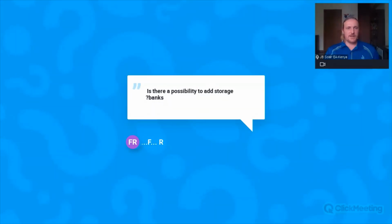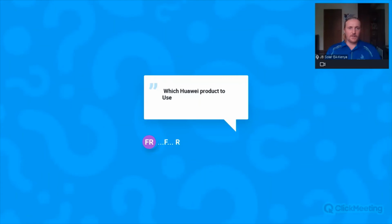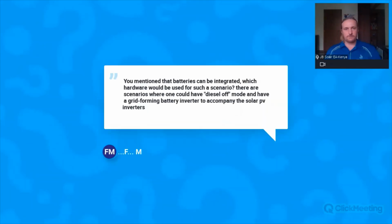Is there a possibility to add storage banks? The answer is yes. That is probably too detailed to get into on this webinar. Maybe this is a good topic I'll add into future webinars, but the answer is yes, it's possible. If you have an inquiry, it would be great if you send us the project details. We'll be able to look at it, tell you what equipment is possible and how to do it. Which Huawei product to use? The Fusion Solar inverters. Huawei Fusion Solar inverters.